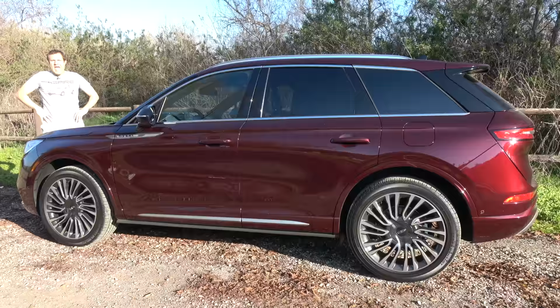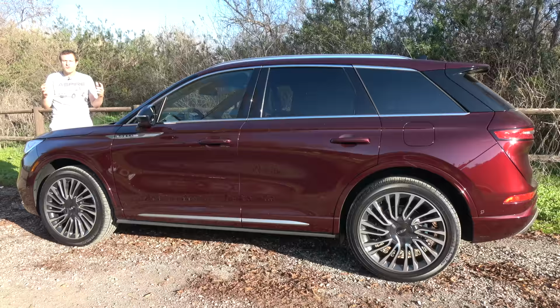First, I'm going to take you on a tour of the Corsair, and I'm going to show you all of the quirks and features of the new baby Lincoln luxury SUV. Then, I'm gonna get it out on the road and drive it, and then I'm going to give it a Doug score.